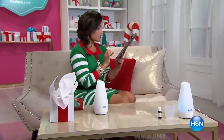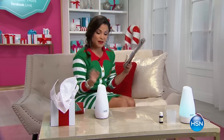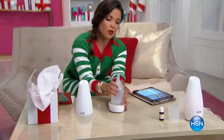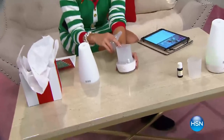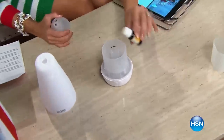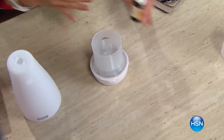Lauren says, does it make the counter slippery with the oil? It doesn't, Lauren, because you just open it up. And it even tells you on the inside the max amount of water. So you use the cup that comes with it, put the water in, and then you're only putting a couple of drops, depending on how strong you want the scent to be. And have fun mixing them up.